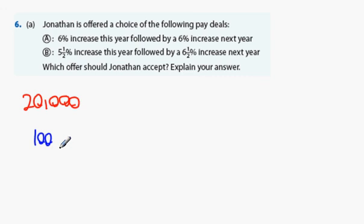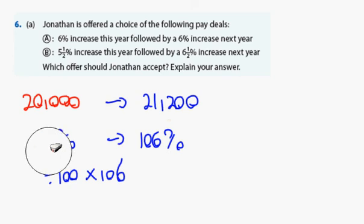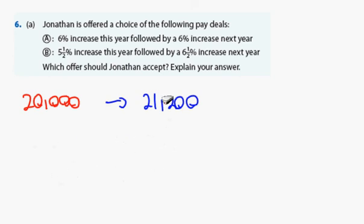So what we're going to do is give him a 6% increase. So we're going to increase him to 106%. To do that, we're going to divide by 100 and multiply by 106. Remember, your number should be bigger. You should be getting an increase here. So divide by 100, multiply by 106, and he gets 21,200. Now, this 21,200 is the new 100%, because at the start of the second year, he's on this much. So this is his new wage.